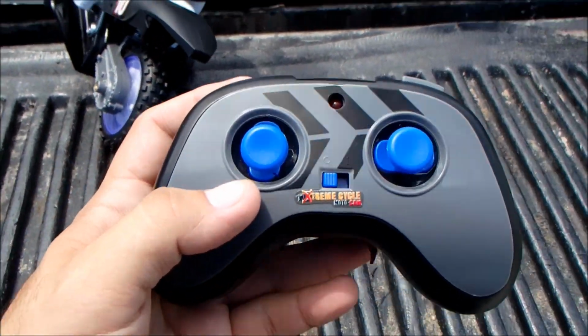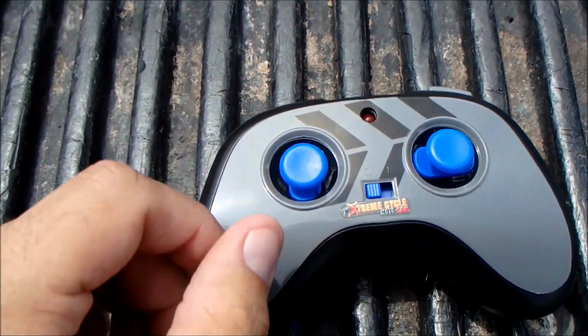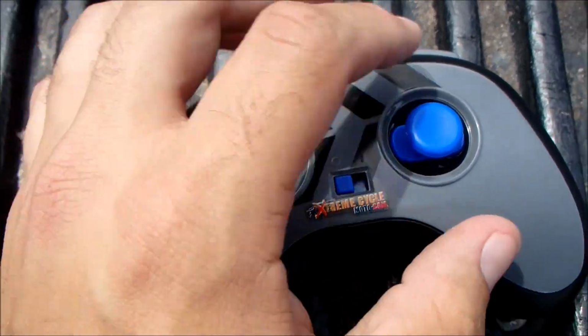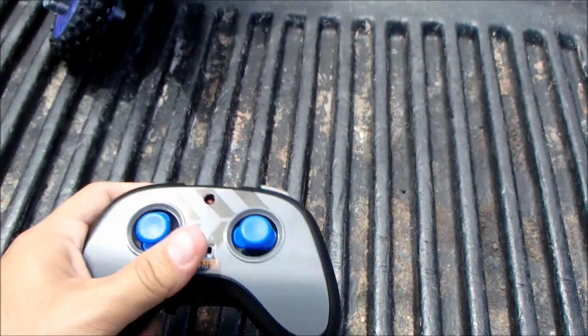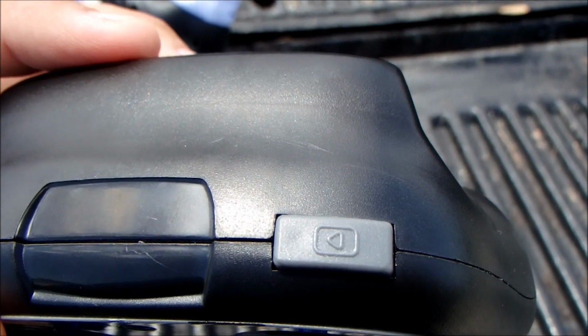Okay guys, let's take a look at the remote. Really simple, extremely cheap, okay? Don't expect anything crazy here. It barely goes front and left and right and all that. But what really makes this motorcycle stand out is that button right there.